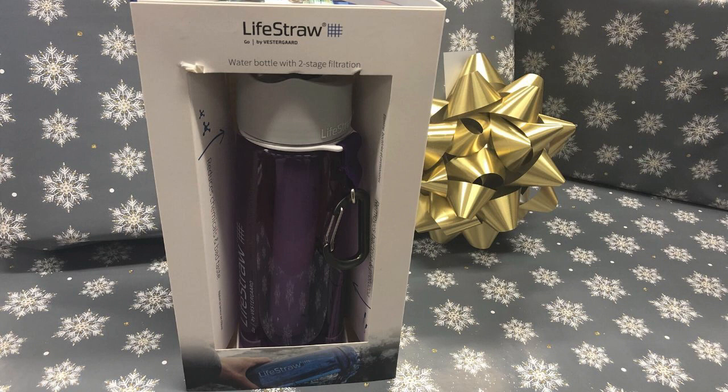Lifestraw donated their Go water bottle for your bundle giveaway. This water bottle filters and purifies the water to bring you safe drinking water. Lifestraw also works toward bringing safe water to people around the world. With every product sold, a child in need receives safe water for an entire school year. They have provided 3,367,145 students with 1 year of safe water.